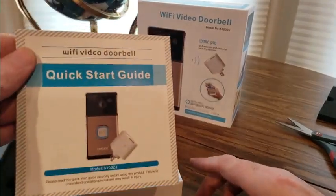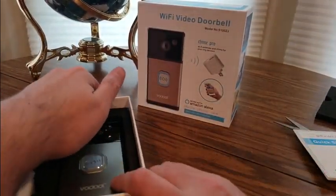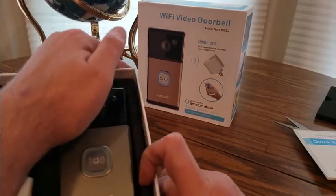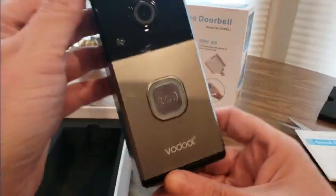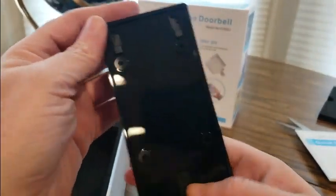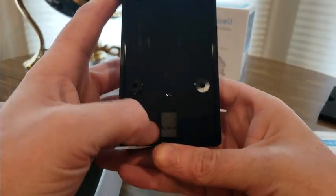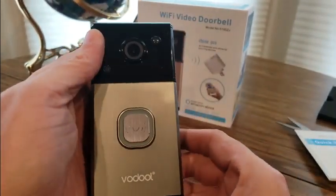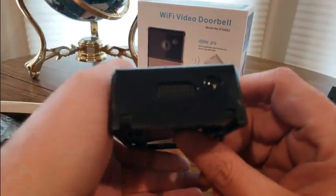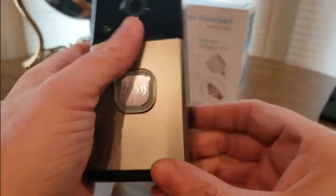We got the startup guide. We don't need that right now. Ooh, I like the design on this so far. Look at that. Watch out, intruders. So basic screws, mount. Where'd the SD card go? Oh, they got these. Speaker. Little port right there.